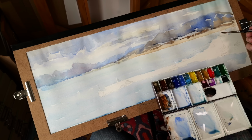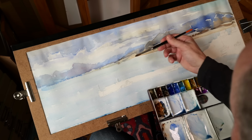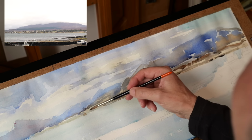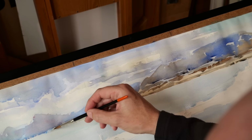So what I'm going to do now is this area all the way along here, there are lots of houses and things like that. So I think now's the time to give some of it a go. I've changed my brush to a much smaller brush, and I'm just going to try and introduce a few things to give the feeling that there's something there without overdoing it. One of the things about watercolour painting is it's much better to underdo than overdo. So I'm just trying to get a little bit of action going on. It goes into the distance here.